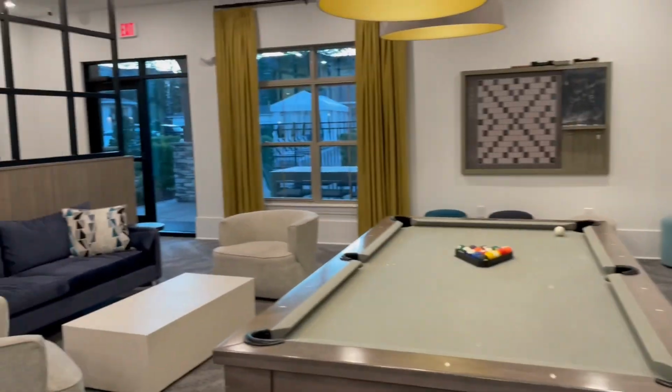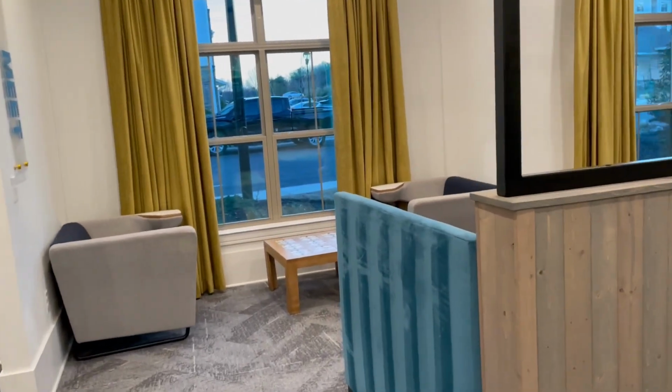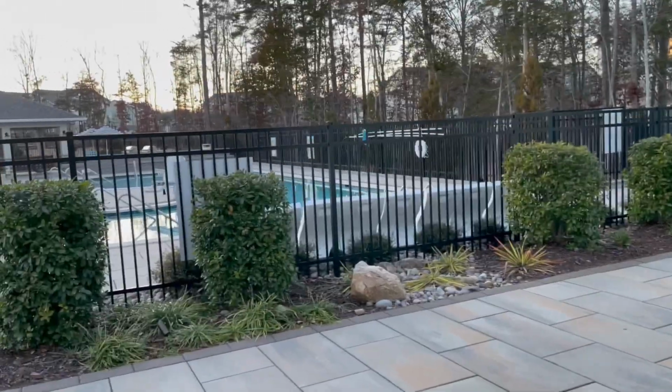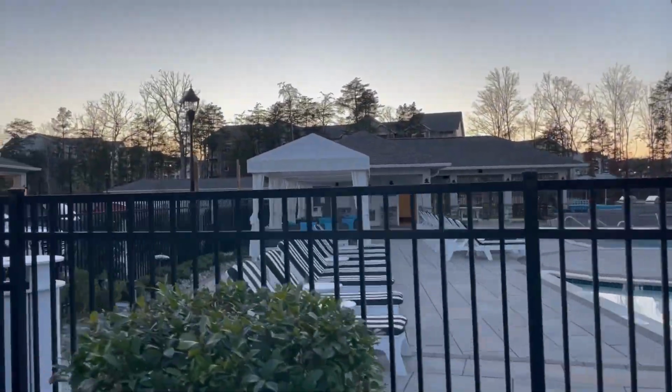Available for your use. This is going to go until about 9. 9 p.m.? Yes. Okay. This is nice. We have computers, we have a business center, so you can print for you. It's also a downstairs. Right now, the pool is currently closed.